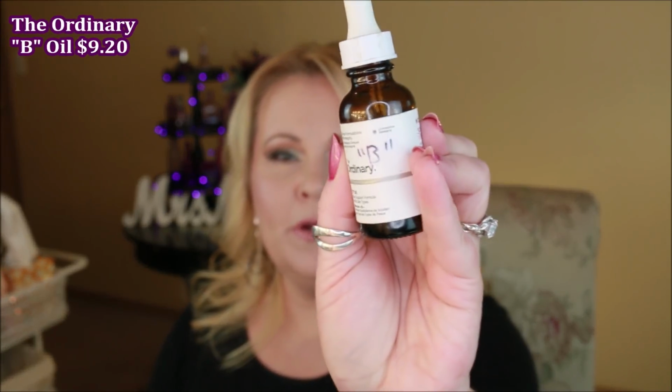Okay, the last thing from The Ordinary that I'm going to recommend to you is the bee oil. And yes, I put a big B on there because my eyes are really bad sometimes. There is all kinds of really, really good other oils packed into this oil. This oil has a green look to it, a green tinge. This oil is so good. It feels so good on the skin because it has so many different kinds of oils in it.